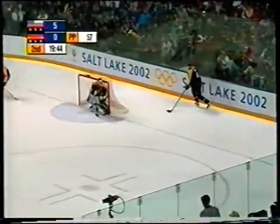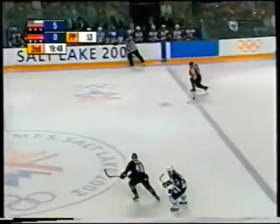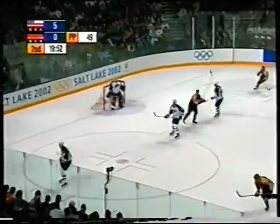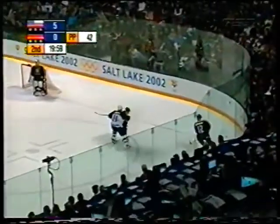5-0 is the score. USA in front. Getting 3 goals in a span of 2:05 in the second period. Shot into the zone again. Hull has 2 of the goals. Down the ice in the German zone once more. Ludeman had to hurry back. He did. And the buzzer goes to end the second period.